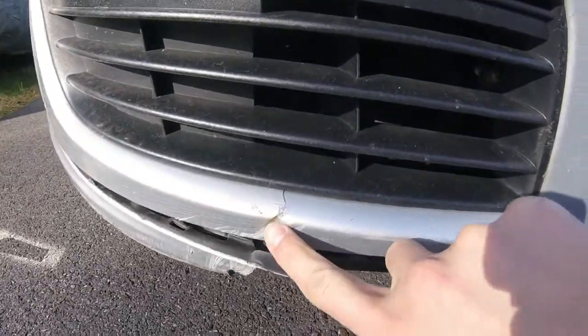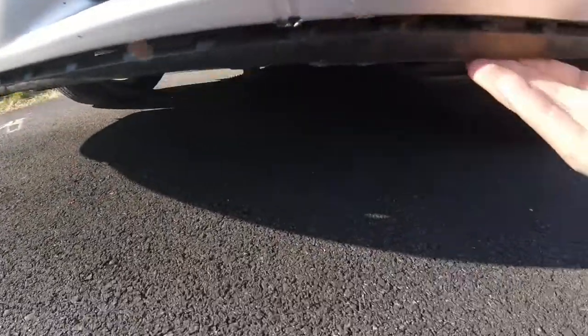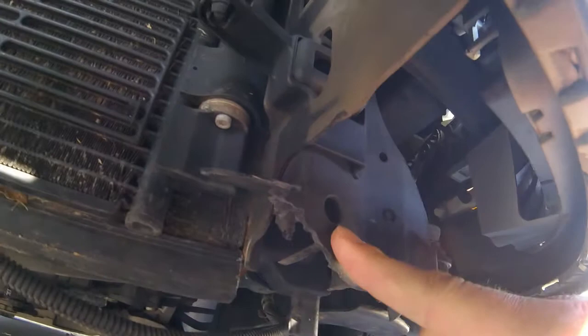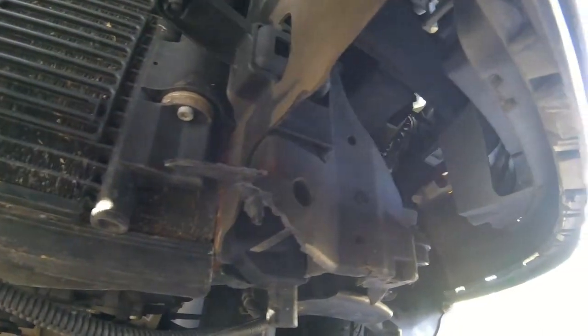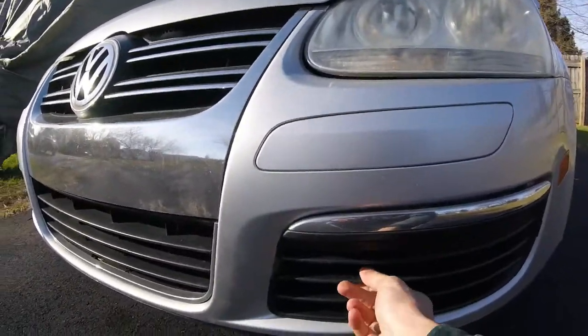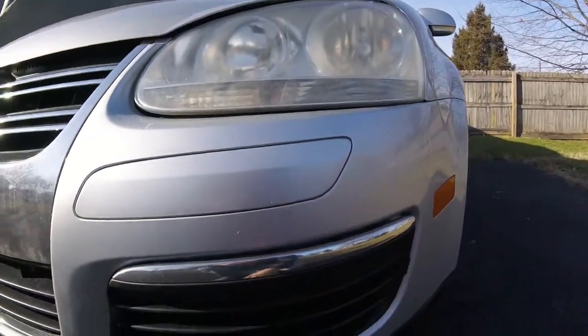It gouged the bumper right here, and also right here. Again, chin spoiler missing on this whole side. And I don't know if you'll be able to see it, but it actually broke the lower radiator support. Just ripped out this whole piece on both sides. So I had to order a whole new radiator support for the car. This panel, I think, was damaged during that process as well.